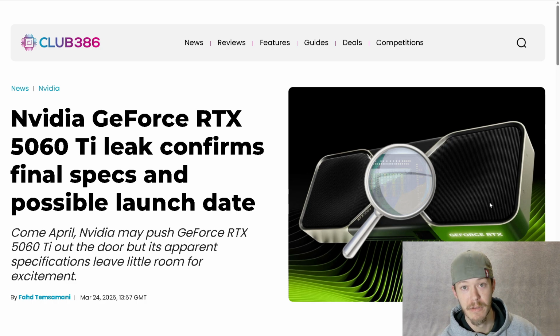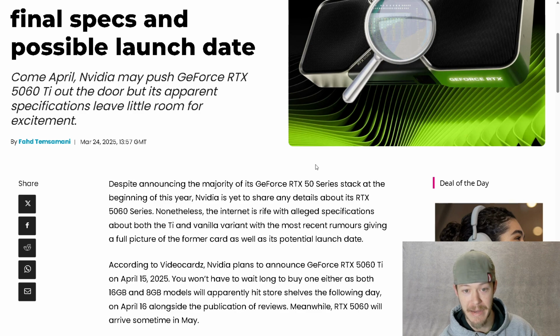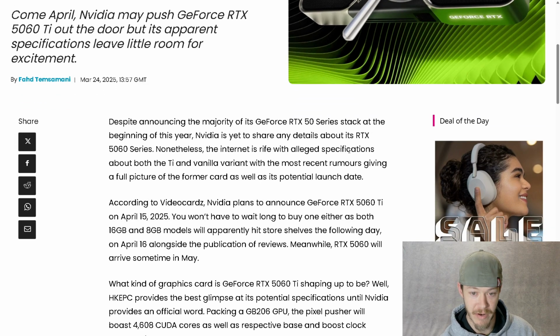All right, so now we're going to be looking at the 5060 Ti leaks. So this is: NVIDIA GeForce RTX 5060 Ti leak confirms final specs and possible launch date. Come April, NVIDIA may push the GeForce RTX 5060 Ti out the door, but its apparent specifications leave little room for excitement. That's disappointing to hear already.